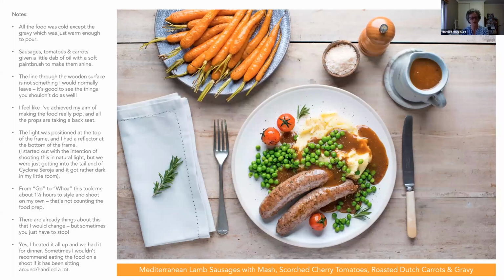And again, this took me about an hour and a half to do on my own. It's really frustrating when you look at other people's photographs and think they're so beautiful and she makes it look so easy, or, you know, how do they do that? And the truth is it's actually hard to do it by yourself. So don't be fooled. It's quite hard, for me anyway.